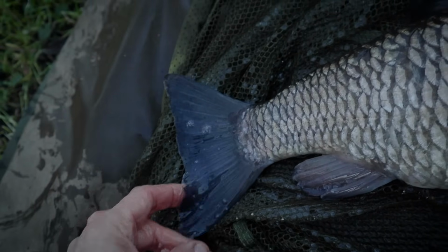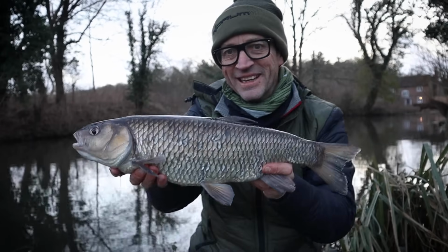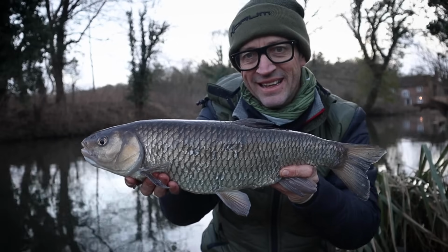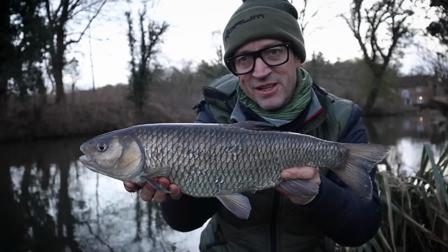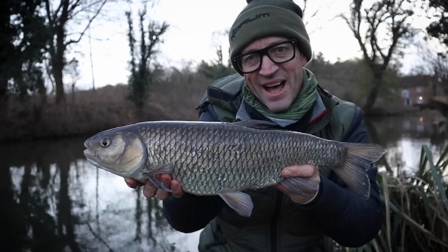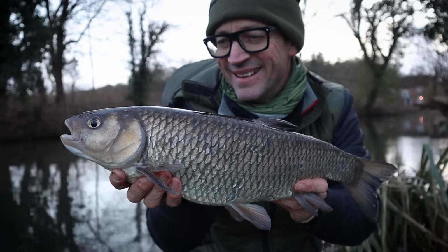Well, this is what winter is all about. That is freezing cold, that chub. And what a cracker. Caught on very simple methods. Big lump of cheese, big hook, under a bush, rod on the floor. Tip went round and we got this beauty.